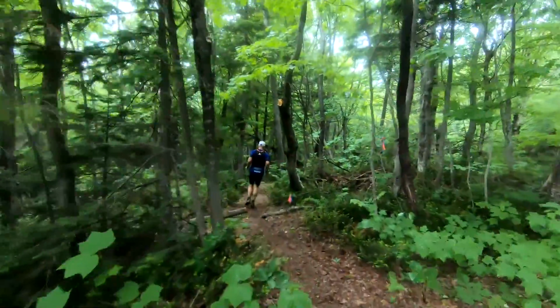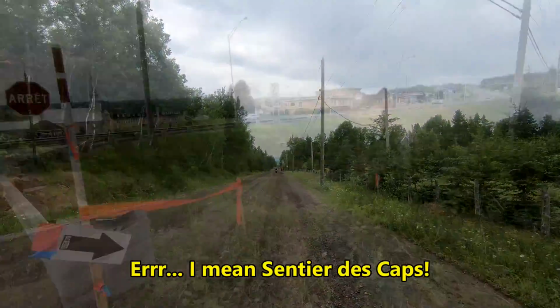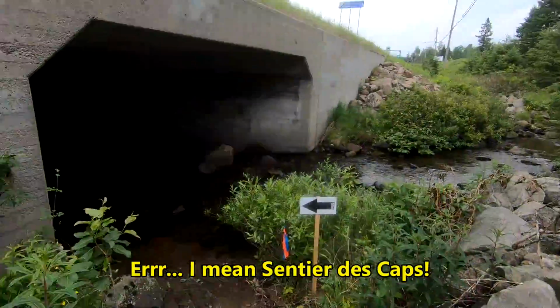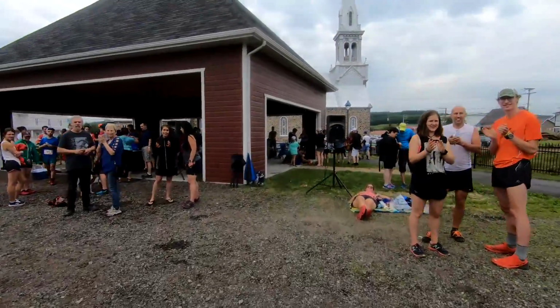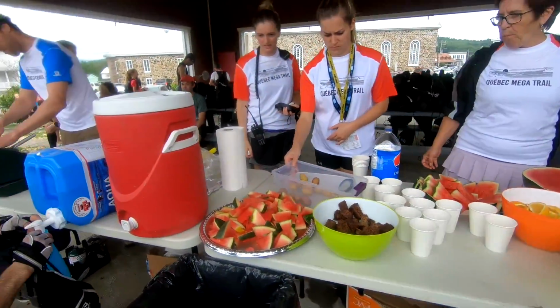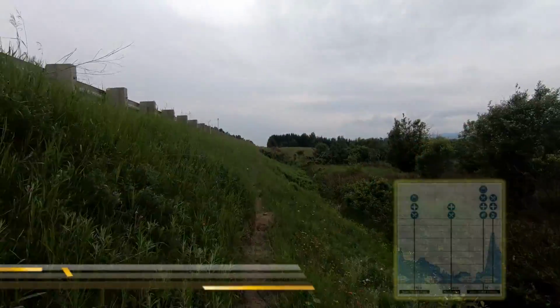Obviously, it's hard to have a 100k course be completely trail, so when we emerged from the Sentier des Caps, we did a slight gravel road for a bit before finally going through this underpass tunnel. And when we emerged on the other side, we were greeted by cheering people to meet us at the midway point. Yep, we've made it to the 50k point, and at this section, if you wanted, you could change your shoes and enjoy a grilled cheese sandwich.